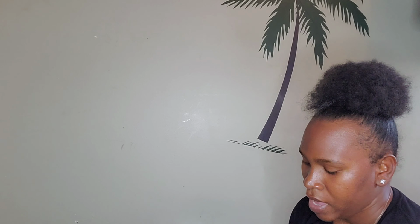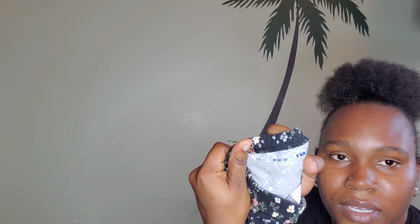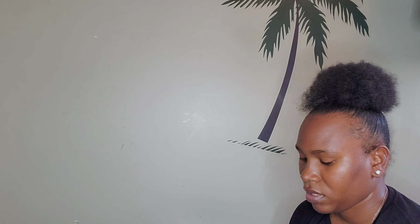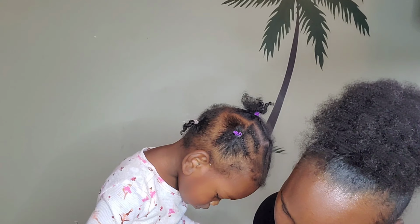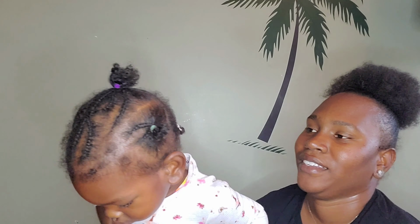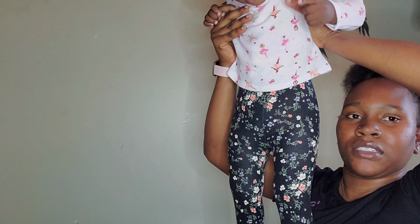Come. So this is the next item, and I mistakenly got a 12 to 18 months. But I think it can fit because it stretches. So she's finally back and she's going to try this one. This one is more fitting on her body. I think she's saying, forget the camera. Okay, this is what it looks like. It looks like a sexy chicken.